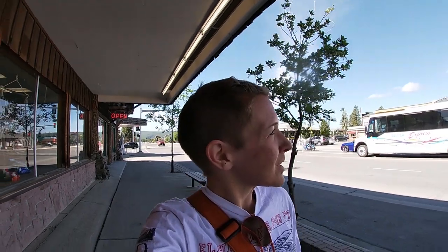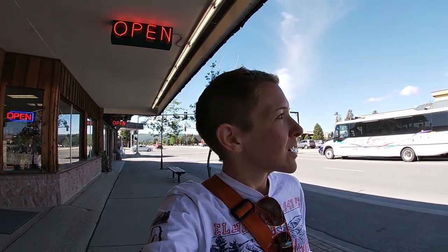So I am in West Yellowstone. I've never been into or out of the western entrance to the park, so I thought I would come here. Pretty much, at least this part, seems like a tourist town. There's a lot of shops. I'm on the hunt for some place to eat, get some breakfast, and then I think I'm actually going to head to the northwest entrance of the park, check that out, and then maybe tomorrow go to Jackson Hole, Wyoming.